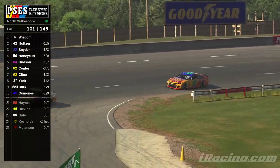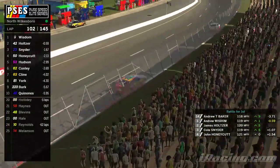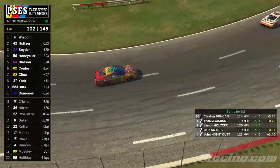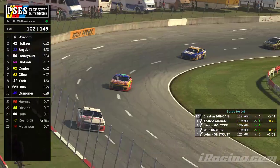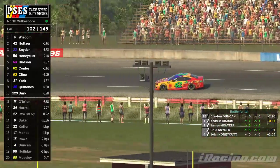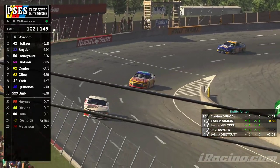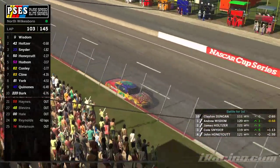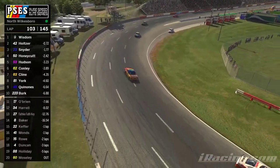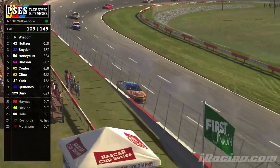But yeah, as you noted, the 42 involved early in an incident where he got turned and spun into the wall, and then apparently did not use his fast repair because he absolutely pounded a car with his front end in that massive melee we saw on one of those restarts that took out a lot of our leaders. So he has a clean nose there, must have saved it, and that ended up being a good decision as he currently sees himself in the 2nd spot here as we have under 45 laps to go. Still a ton of racing left, but a lot of strategy to go also.